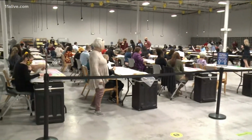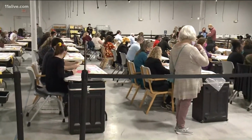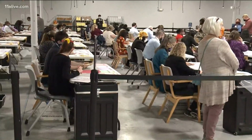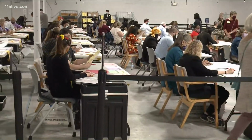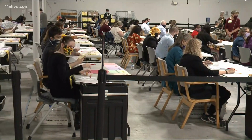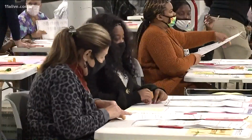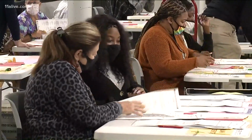So take a look around this room. They started, as you mentioned, around 10 o'clock this morning, and they will go until 10 o'clock tonight, I'm told, at least this shift will. And they are set up 2 people per table. You might notice that. However, I mentioned these are employees, but elections officials tell me they actually sent out the request for poll workers to also come in and help.